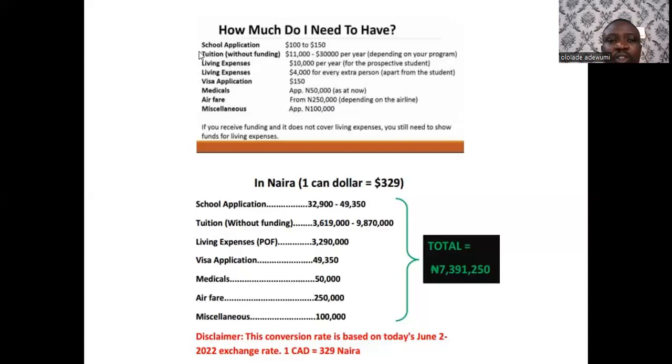So now, all of these expenses that I talked about are to be expected in case you are unable to secure scholarship or funding. If you are able to secure scholarship or funding, you can easily remove part of these expenses. Let's say you are able to secure funding for your school fees and your living expenses, then the tuition fee and living expenses will be out of the equation. Also, if you secure a scholarship to pay your school fees, whereby you don't need to bother yourself about school fees, then you remove this part of the equation, the tuition fee.